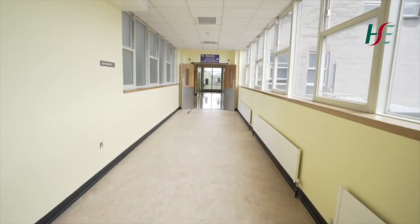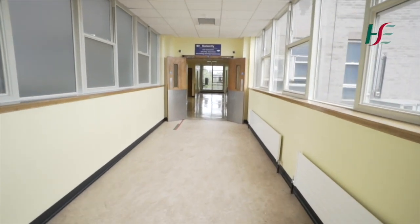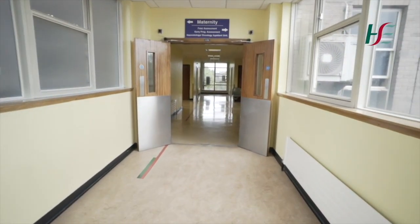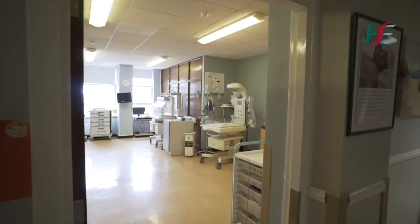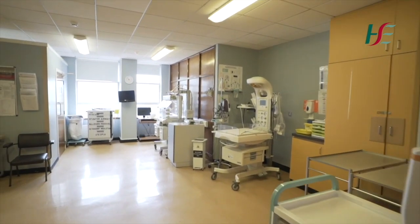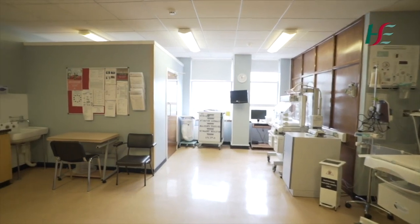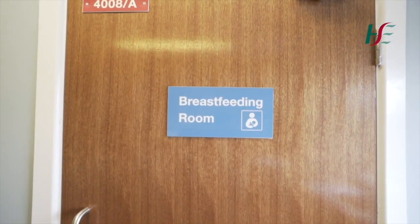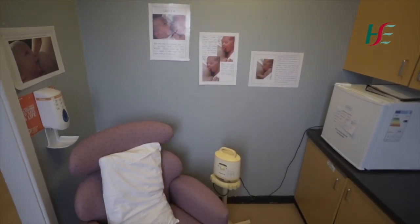The postnatal ward is located on the same corridor as the delivery suite. After the birth of your baby, your midwife will accompany you and your baby to this ward. The midwives on the maternity ward will offer all the help, advice and support you may need to care for yourself and your newborn baby. At Sligo University Hospital, we actively encourage and support breastfeeding.